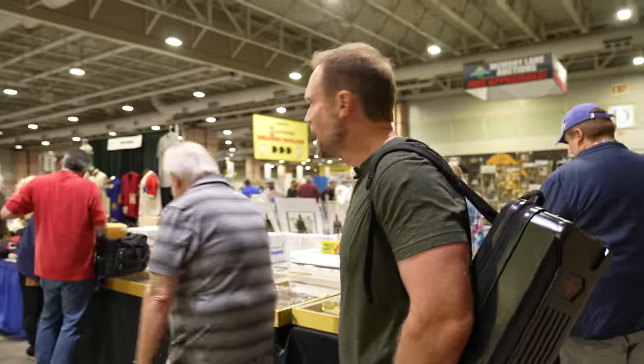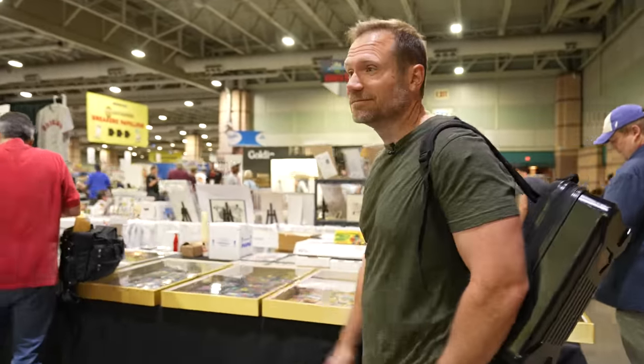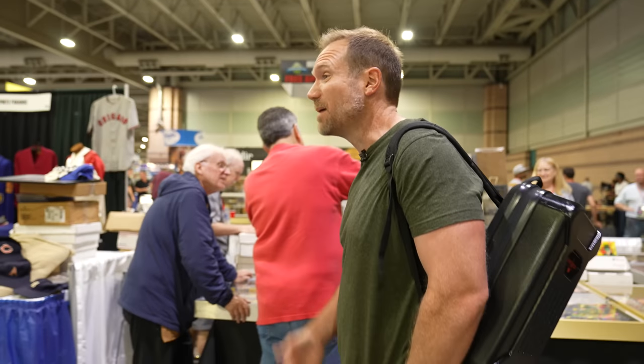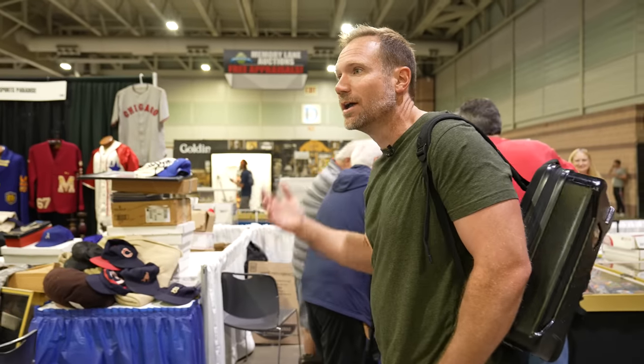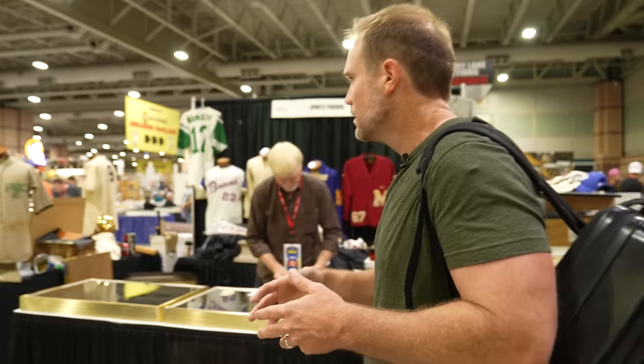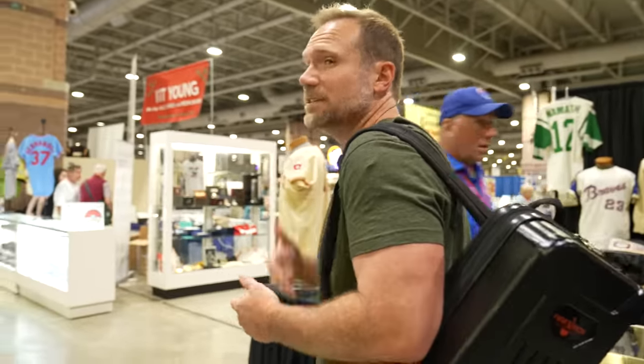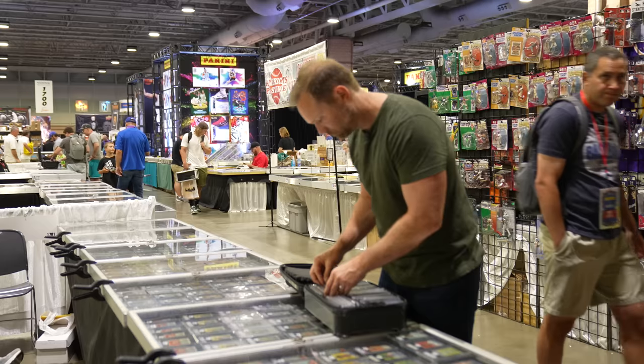So my goals for this year's National: I'm buying right now. I think it's a really good time to buy. I'm taking advantage of the dip in the market. I'm optimistic things are gonna go back up again. So I'm looking for deals. I'm looking for cards that I can hold for the long term, and I'm also looking for some cards that might have flip potential sometime this fall or winter.